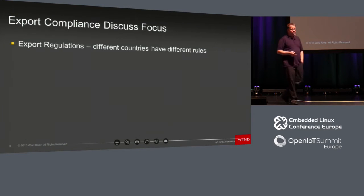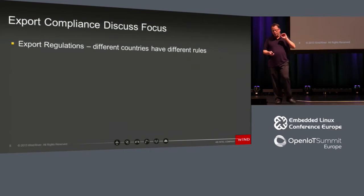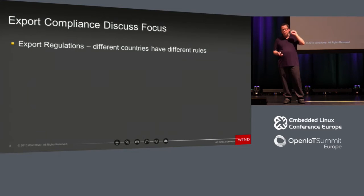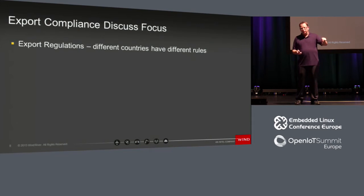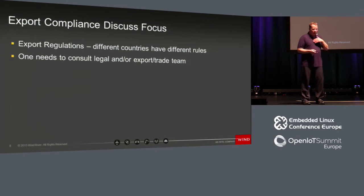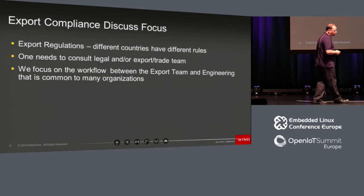So moving forward, I just wanted to focus our discussion now on the basic workflow between export and engineering. But I wanted to highlight again that ultimately, you may work for one company in one jurisdiction or one country, but every single country has a different set of rules on how to interpret how you handle encryption code. Again, in this discussion, I can't touch on anything that's legal related, and I have to advise everybody to contact their export trade group.